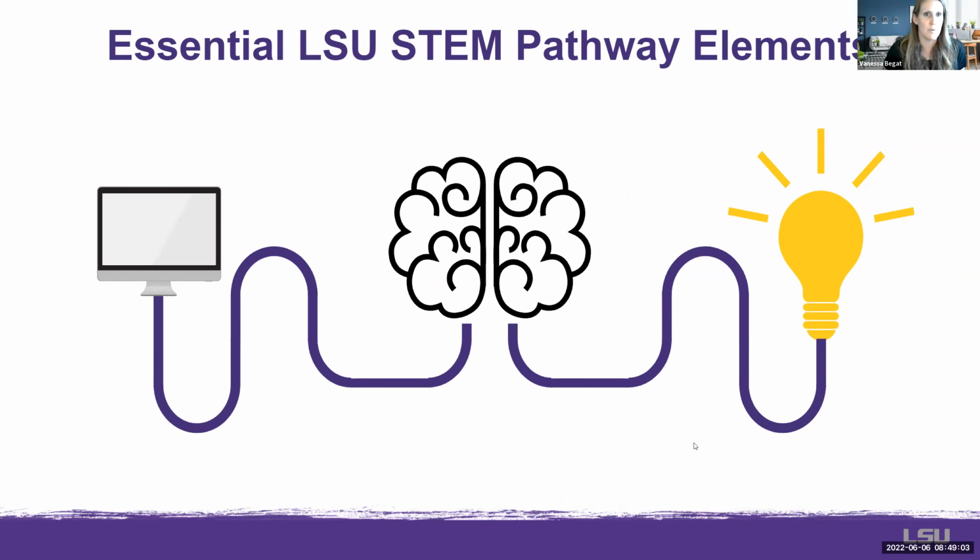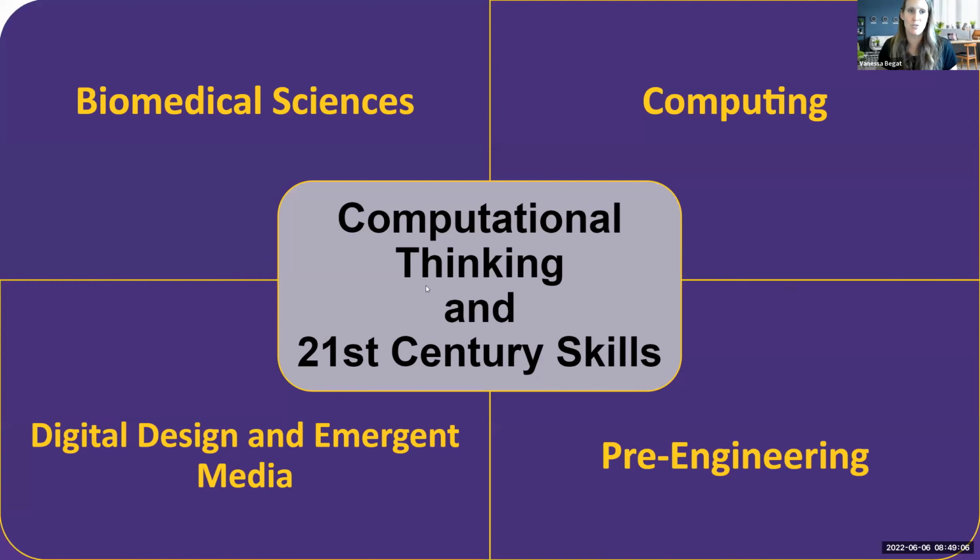So some of the essential pathway elements, the main two that go across all of our pathways, are computational thinking and 21st century skills. So we have an entire class dedicated to computational thinking, but it's also sprinkled in every one of our courses. Learning how to think logically, learning how to communicate with a computer, really having those critical thinking skills in terms of a computer is highly important in this day and age. I think it's way more important than knowing how many cycles of lava there are on a volcano when you live in Louisiana and have never seen a volcano in your life. Okay, so those are skills that aren't necessarily tested on state tests, but that are really important.